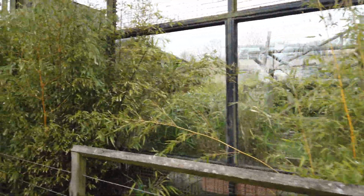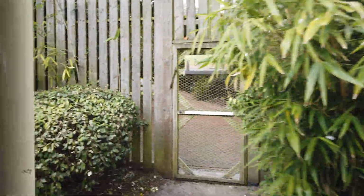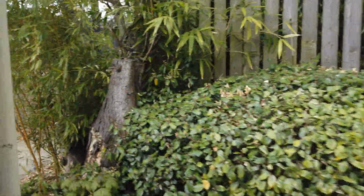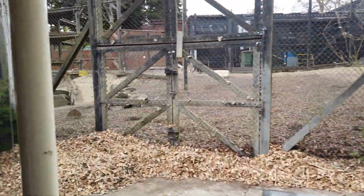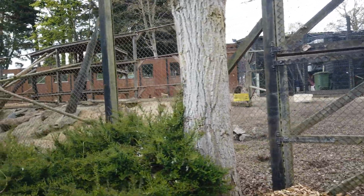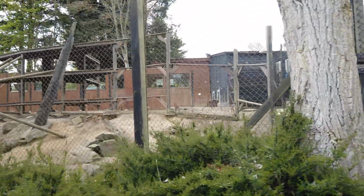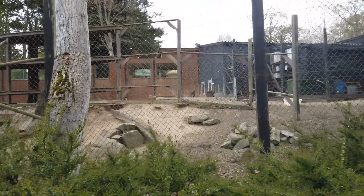As we continue round, up in front of us and over on the right hand side, as we go around the corner, we have our troop of Gelada Baboon. Now the Gelada Baboon are the last example of a grazing primate left on the planet. You'll find them up in the mountains of Ethiopia, normally in large groups of around 300 to 400. Now the big hairy guy sitting up on the concrete there is a Kobo. He's the dominant male within the group.